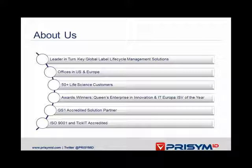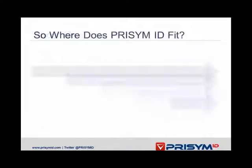We are a GS1 accredited solution partner, so we have extensive experience understanding GS1 requirements. We are also ISO 9001 and TickIT accredited, meaning that we implement an internal discipline in terms of the delivery and management of our projects. Something that certainly customers in the life sciences industry expect and require out of their solution providers.